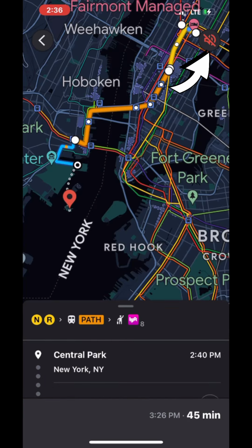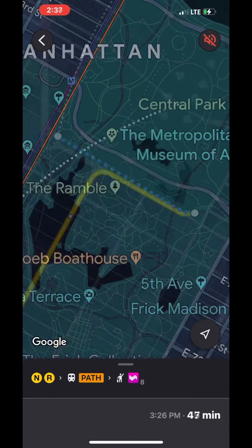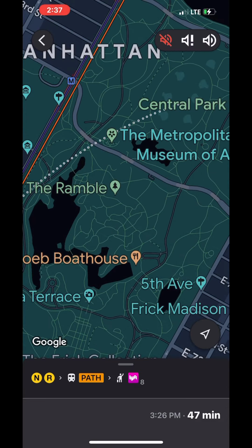And then at the top right side of the map, you'll see the speaker icon. So that toggles on the alerts. You can mute and you can unmute.